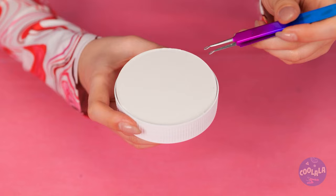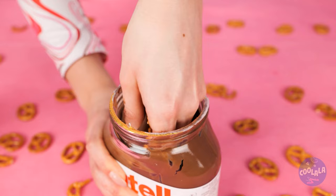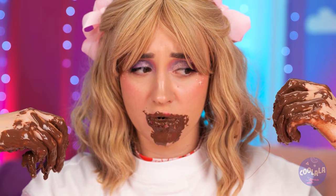Her secret snack, pretzels. Hey, you got pretzels in the chocolate spread. Oh, what a great idea, even if it is a little messy. Okay, we might need to rethink this.